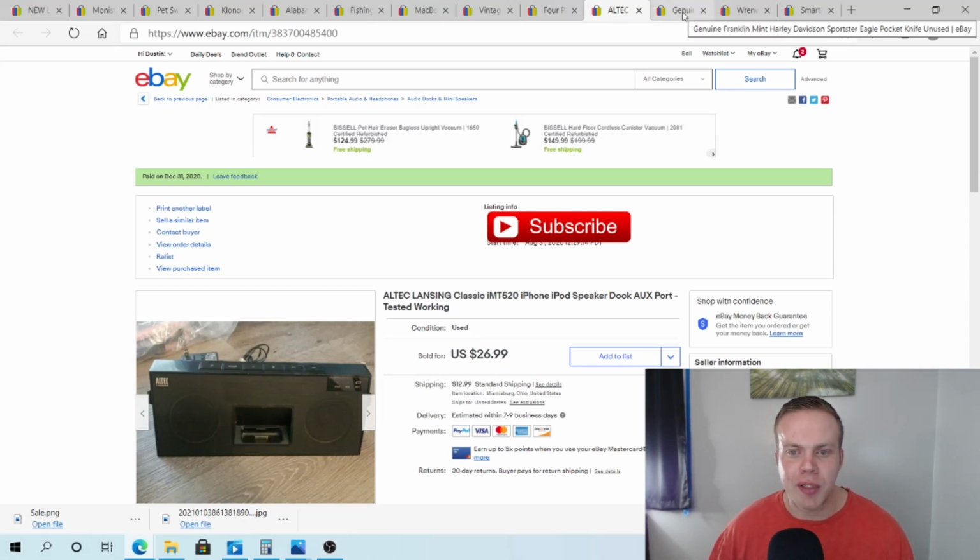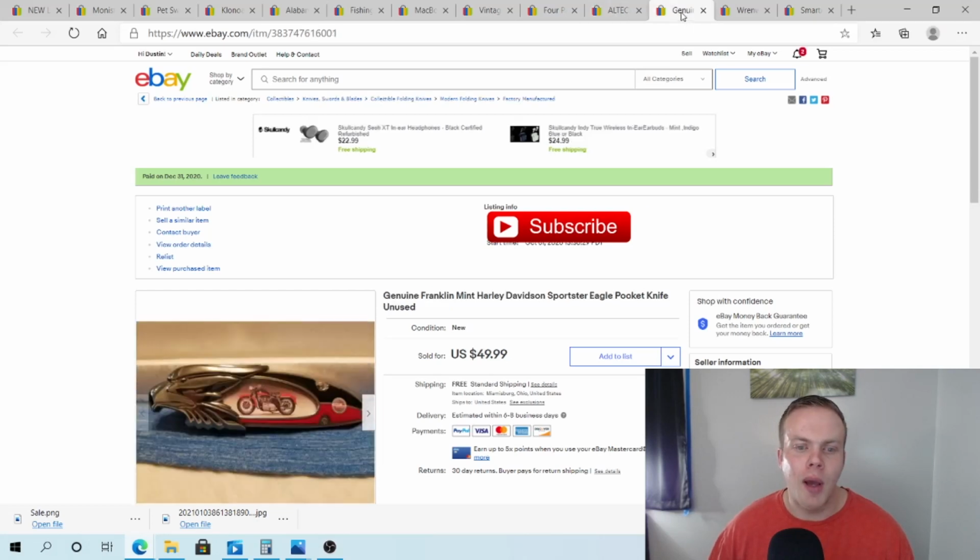So that's pretty crazy that I've had it that long, but the good thing is I did not pay much for it. I do remember it was something like $2 or $3. Sold this Harley Davidson knife. I ended up getting all three of them for $10.